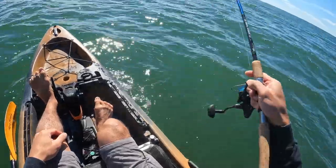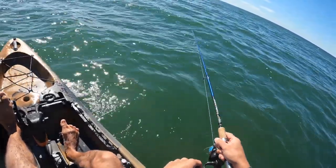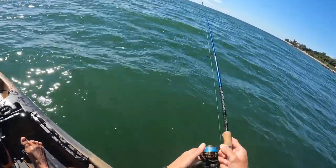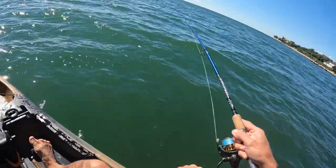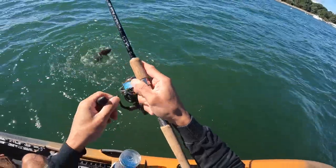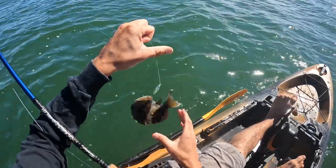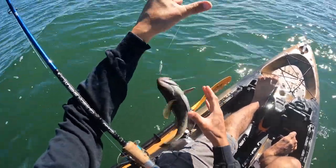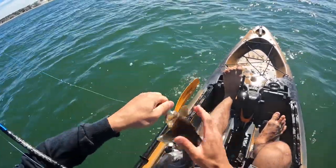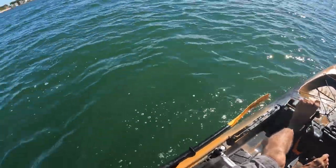There's something down there. I don't know what it, oh, what is that? There's something biting this thing down there. Oh, it might be a sea bass. Oh, it is a sea bass. Whew. Means there's a lot of bait around. There's a bunch of them down there. Ow. See how many sea bass are down there while we're waiting for albies.